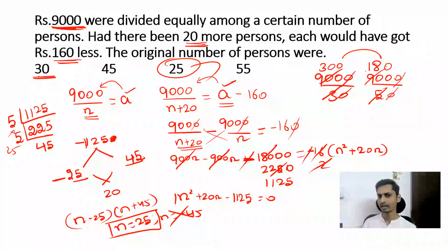Now what is the difference? You get 120. But how much difference do you have to get? 160 less. So the correct answer is not 35.